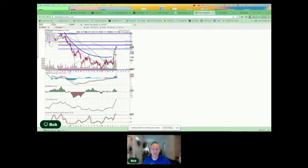It just crossed that 38% retracement level, so it had a lot of room up here. I suspect it's going to bounce around in this range for a little while, between 14.80 and 17 or 18, before it makes another run up. But I think ultimately the goal is to get the stock up to about 30 bucks.